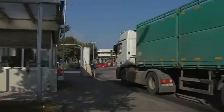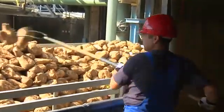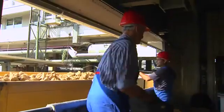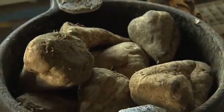Each vehicle is weighed when it enters the yard. A sample of the beets on board is then taken and analyzed. The sugar content, the quality of the beets, as well as the quantity delivered, all play a role in how a farmer is compensated.